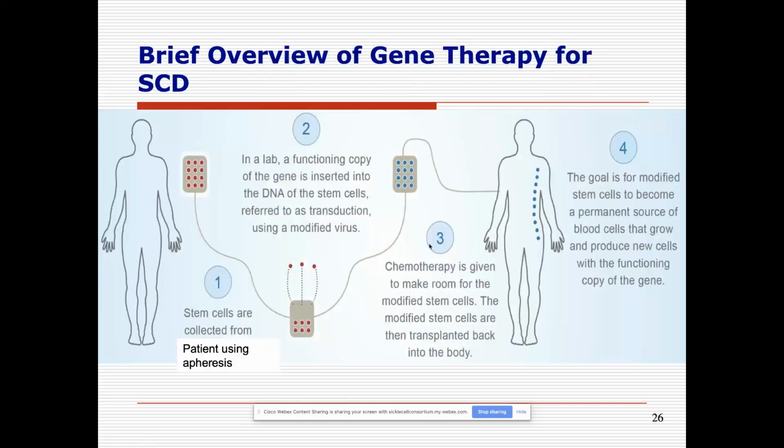Either way, whether we've done gene therapy or gene editing, the same thing takes place. We take stem cells from the patient. Now we use apheresis to collect those cells. We put the cells into a lab, and we transduce them. That means we use a virus. We use that empty horse to send in the new contents that we want in. When our cells are all ready, we give chemotherapy that makes room in the bone marrow for the new cells, and then they're transplanted back.